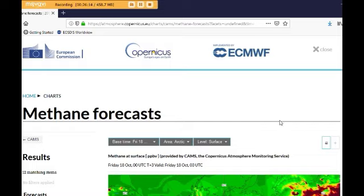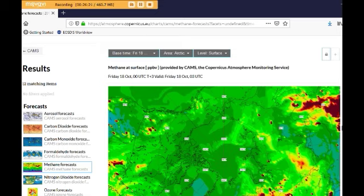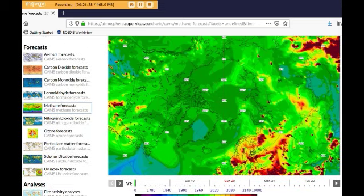Here's our latest methane data on CAMS. It's from Friday the 18th. I have the Arctic view pulled up, surface level, and here's where it left off on Thursday. And we're seeing the color changes in the Arctic going from darker green to lighter green. You're going to see some yellows coming out over here too.